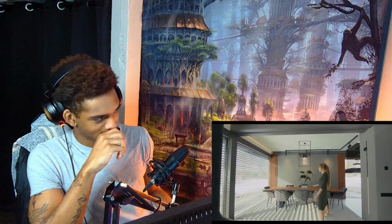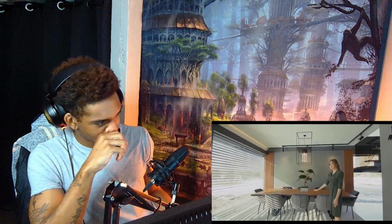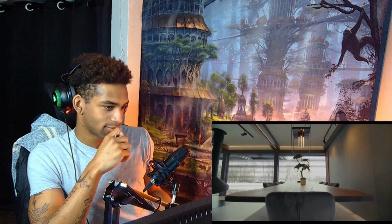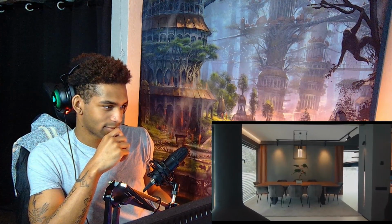There's the main dining area. This table is made out of oak, and it is really spacious and can fit up to 12 people. And actually, this winter, me and my family celebrated Christmas over here for the very first time.